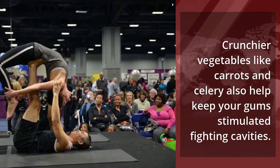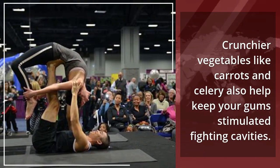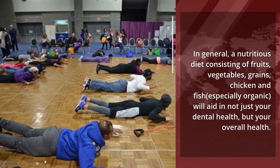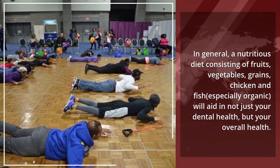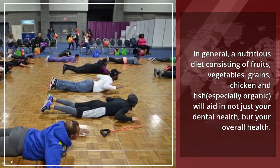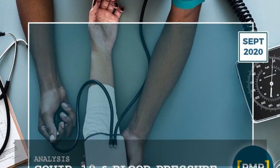Crunchier vegetables like carrots and celery also help keep your gums stimulated, fighting cavities. In general, a nutritious diet consisting of fruits, vegetables, grains, chicken and fish, especially organic, will aid in not just your dental health, but your overall health.